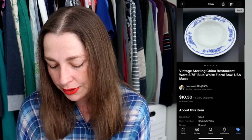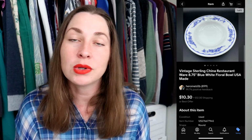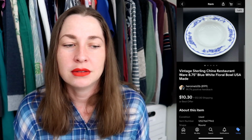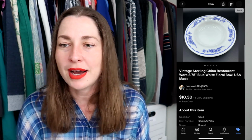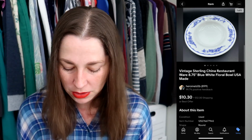This sold for $10.30, and the buyer paid $12 for shipping. And so I'm very happy that I've almost sold all of it by now. So, paying 79 cents to a dollar, and some of it selling for, well, it's actually ranged between $5 and then like $25. I just like saving American history from getting thrown away in the garbage.